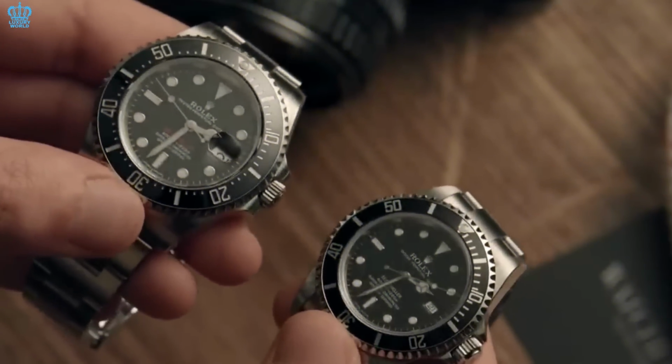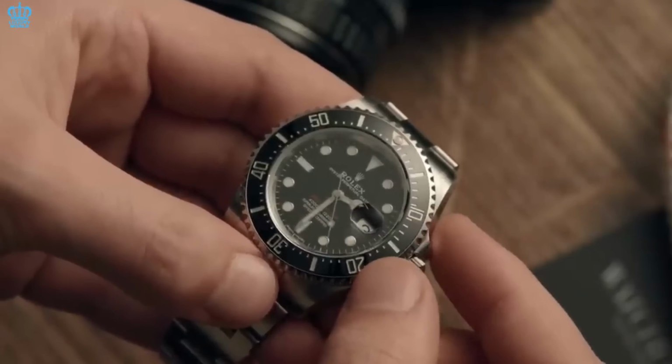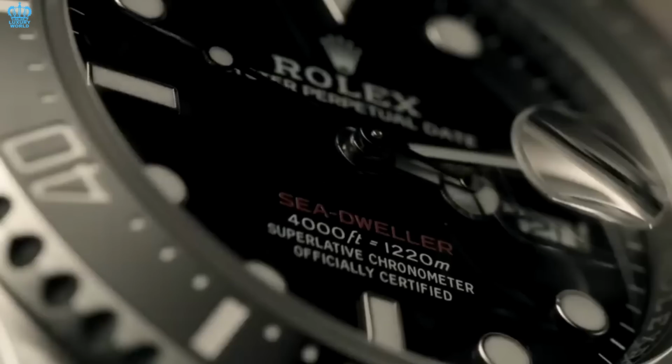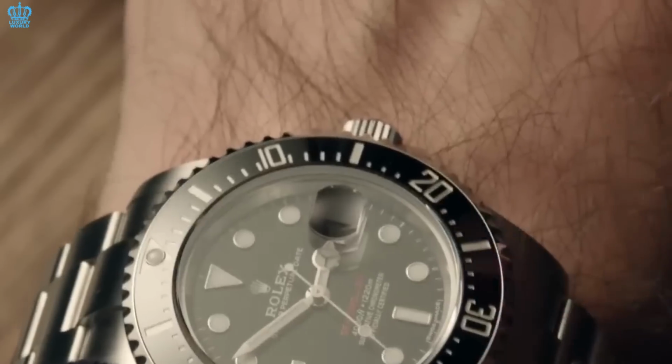and professional-grade features, including a helium escape valve and an adjustable clasp. For those who prefer watches with a bit more size and presence, the Sea Dweller is a great option. The two-tone variant of the Sea Dweller adds a touch of luxury to an already impressive dive watch. Whether you are diving into the ocean or simply making a bold fashion statement, the Sea Dweller is a watch that will not go unnoticed.